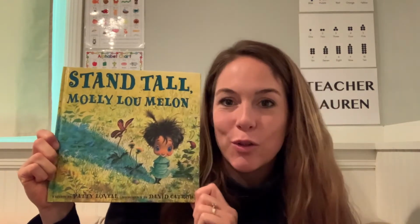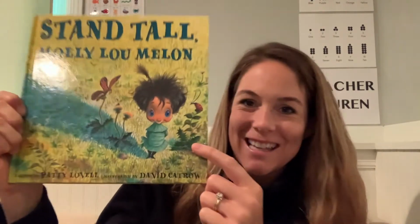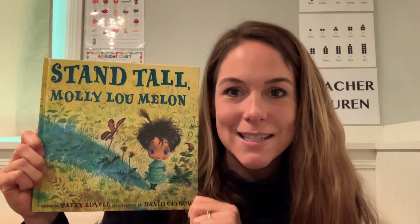I love all the predictions. I think, we know the book's going to be about a girl named Molly Lou Mellon, who looks like this, and she has to stand tall. So I know when I feel scared or shy, I want to shrink or crouch down, but when I'm proud or happy, I stand up tall. So maybe Molly Lou Mellon has to stand tall in this book. So why don't we read and see if our predictions are correct?